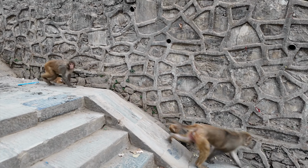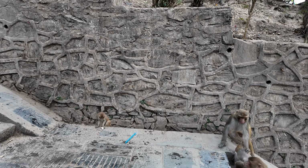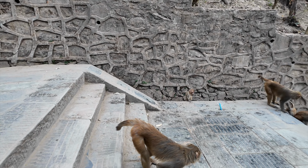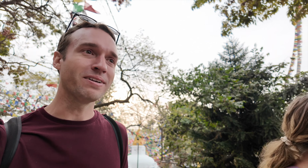These monkeys, all these monkeys right here on the stairs. Get away from that one. That one started clawing the other one. Oh my gosh. He grabbed his back. Get a little too close. They're a little bit aggressive, I think. I think that breed of monkey is pretty aggressive. So we're not gonna get too close, but we'll watch from afar, because they are pretty cool.